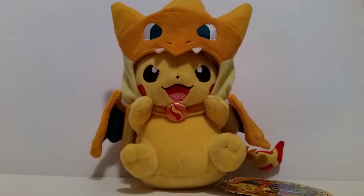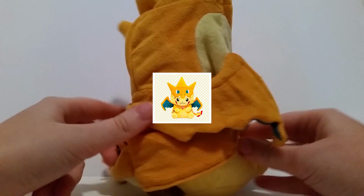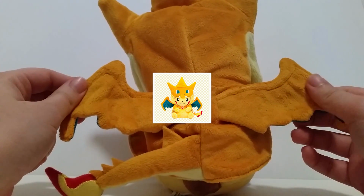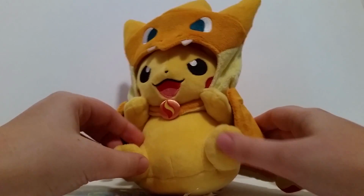So the final item that I got in this awesome shipment from Japan is this Pikachu in a Mega Charizard Y hoodie sort of deal. Now the cool thing about this particular Pikachu is that it is the angry face version of the plush. There were two versions of this plush when the Mega Tokyo opened. There's this angry face version, and then there's a normal face version, which still has the cute Mega Charizard Y hoodie on it, but it does not have that angry face, and it doesn't look like it's going to do a Thunder Shock attack or anything. It's just sitting there looking adorable.